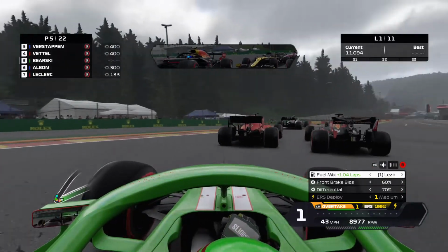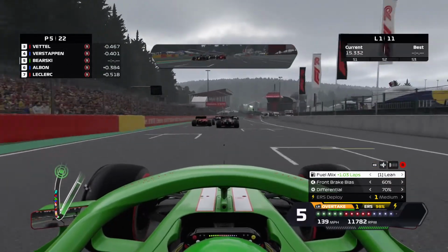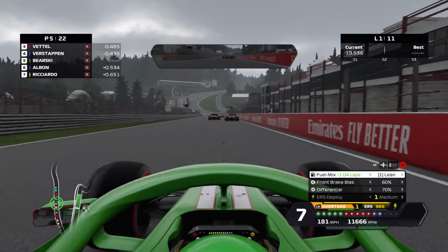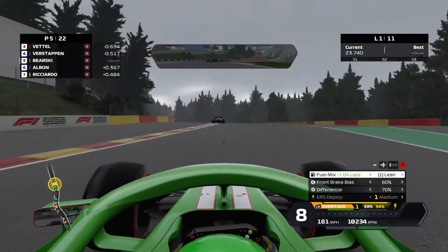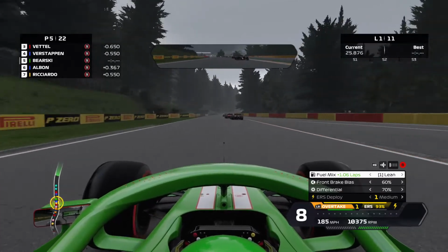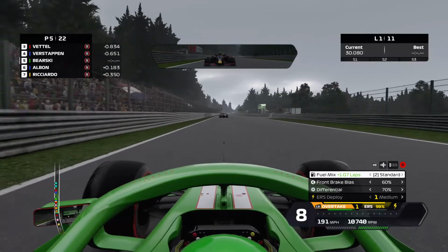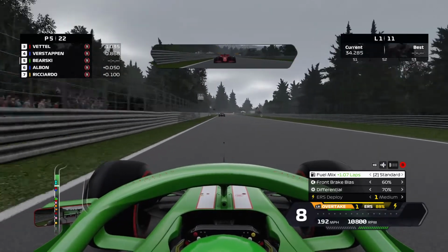Ooh, close! That was close! Oh! Ooh, wee! Wowza, wow. That was a close turn 1. That was a very close turn 1. I cannot believe that we did not wreck there. That's amazing.